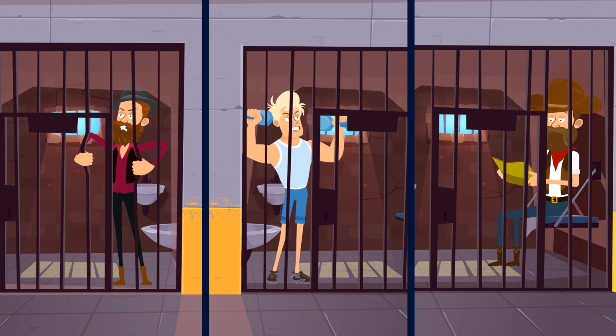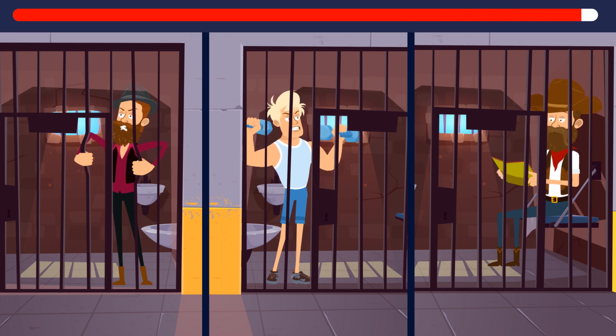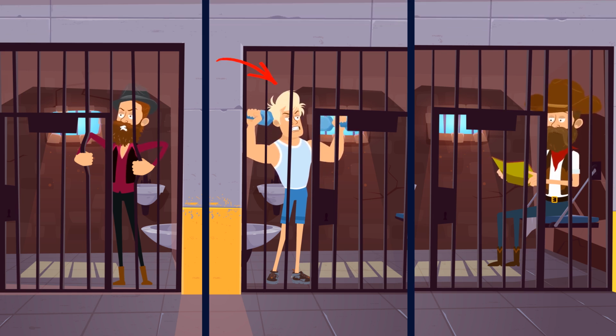Look at these prisoners. Can you figure out who came from the future? It's the guy in the middle. Unlike the other 2 men who are dressed like people were in the past, he's wearing modern clothes and cool sneakers.